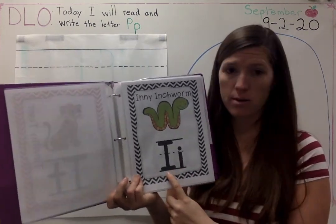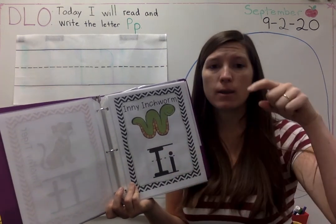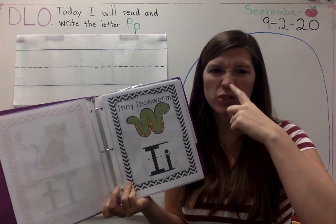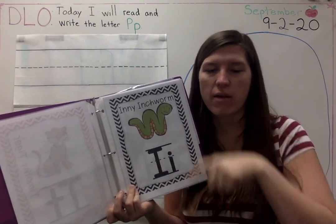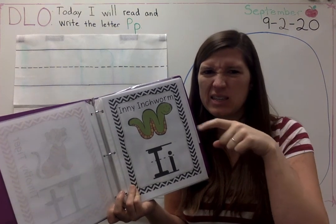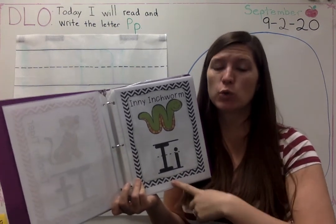We have I, inny inchworm. Scrunch your nose. I is a vowel. Vowels are special because they make two or more sounds.